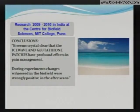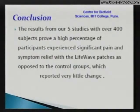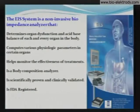So we find that experimental changes in the biofield are strongly positive in the after scans. This was 5 studies with over 400 subjects. Prove a high percentage of participants experienced significant pain and symptom relief using the LifeWave as opposed to the control groups, which showed very little effect. So this was a placebo-based study, and guess what happened with the placebos? They didn't see anything.